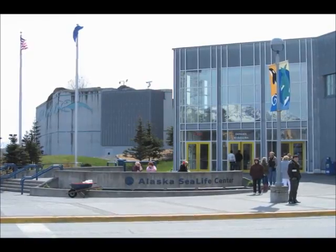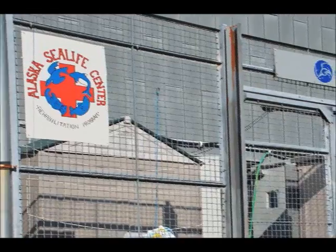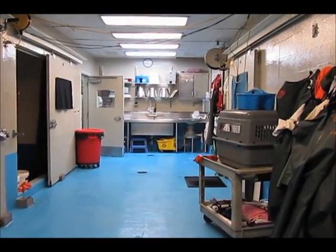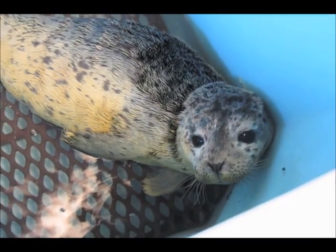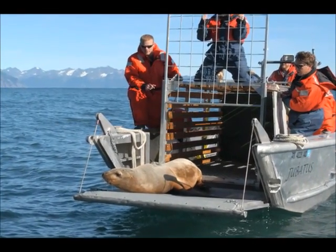The Alaska SeaLife Center's Rescue and Rehabilitation Program is the only permanent stranding facility for marine mammals in Alaska. The primary goal of the rehabilitation program is to provide housing and care for ill, injured, or abandoned marine mammals and rehabilitate them for release back into their natural habitat.